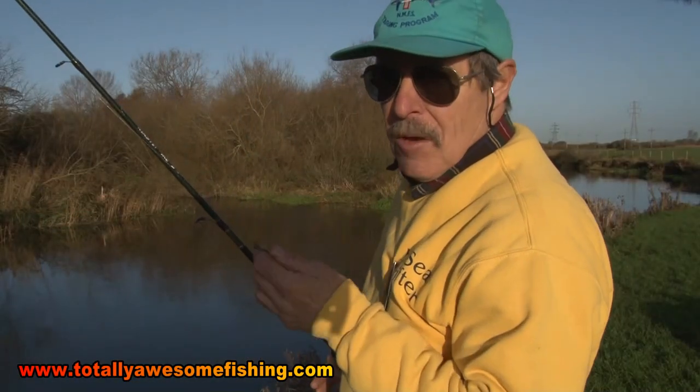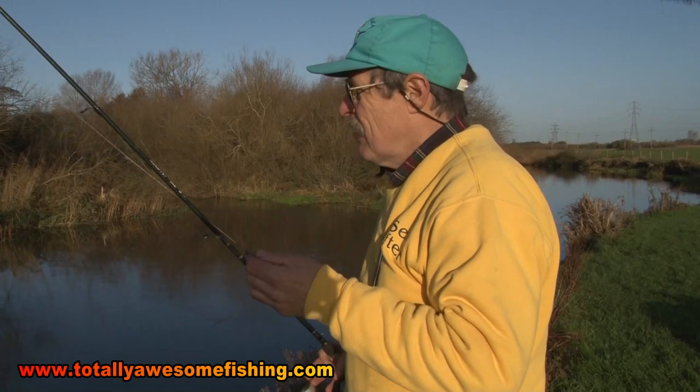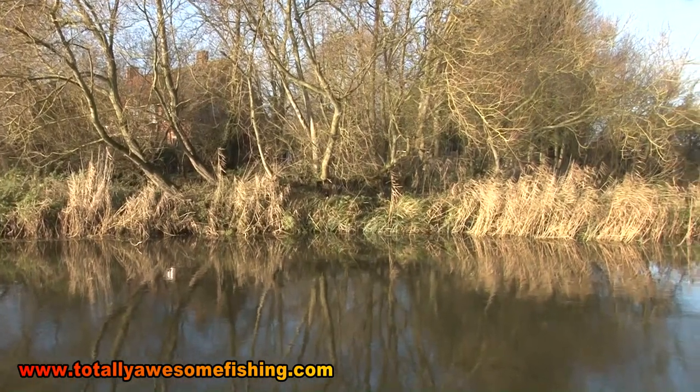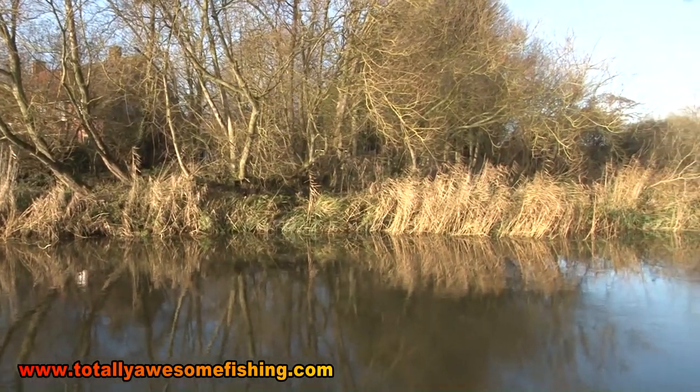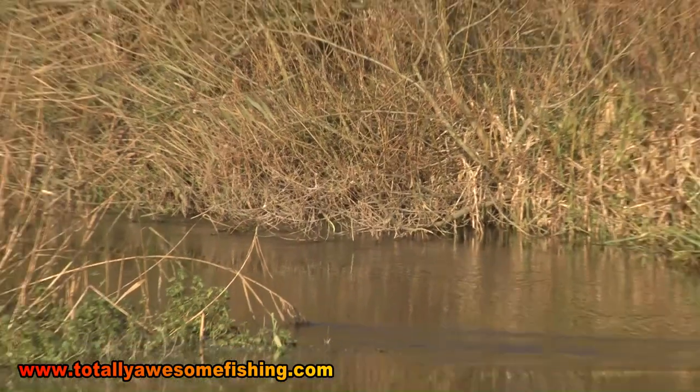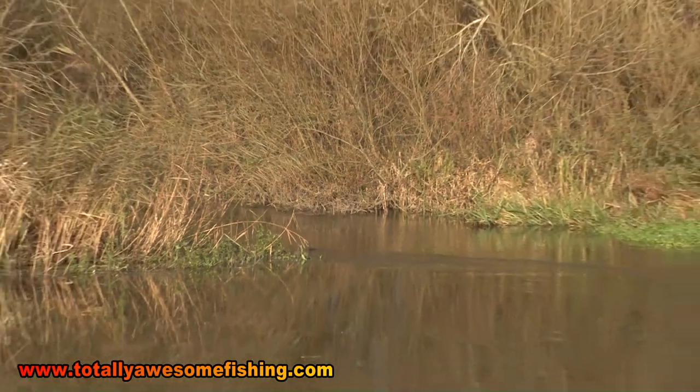So when you're fishing in the summer, you can actually see all the different features, you know, visually with your polarizing glasses. In the winter fishing, not quite so easy. You've got to look for overhanging trees. You've got to look for little bits of raft of rubbish where the pike might be laying underneath. And you've got to look for side streams over there.